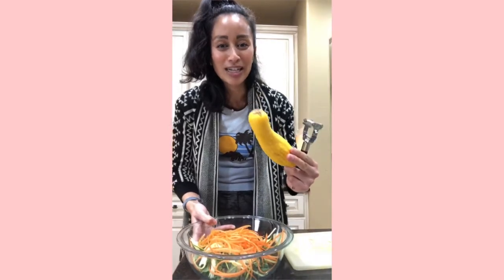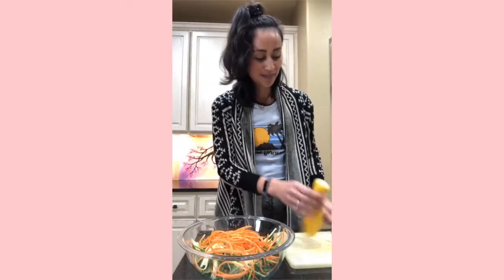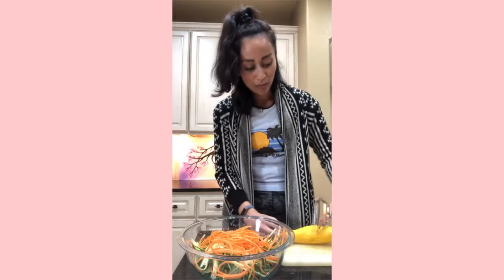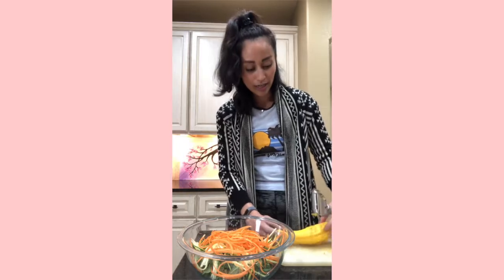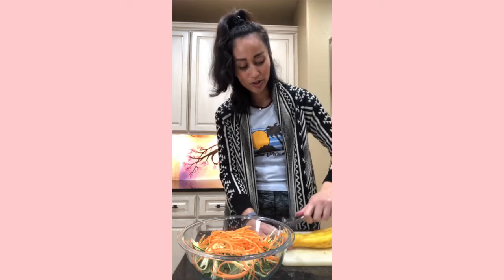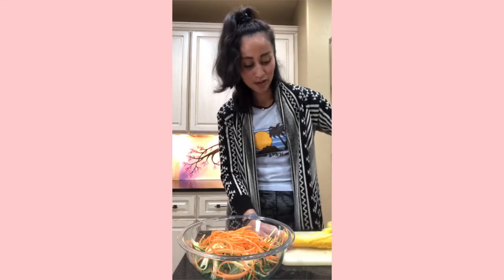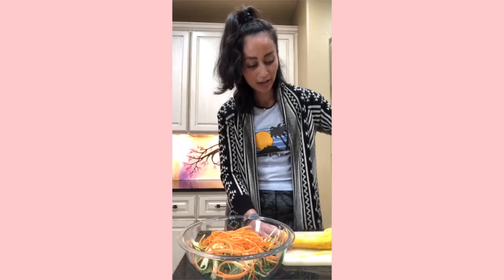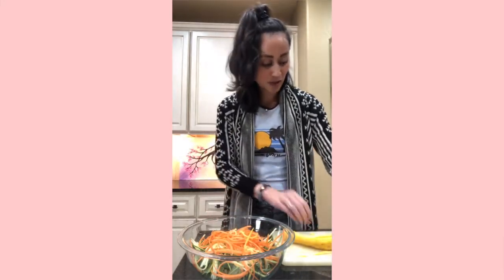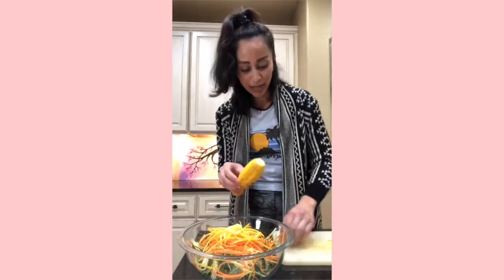Next, we're moving on to our yellow squash. Once again, just cutting the top and bottom off, and we'll just make some more strips. Similar to the zucchini, once you get to the internal seeds right in the center, then you will stop and rotate it again. But yeah, this is such a fun thing to do. And if you have older kiddos, they would probably really enjoy making these little strips as well. Just make sure to keep their little fingers out of the way so that they don't get cut by it.